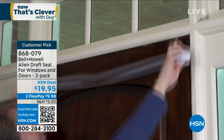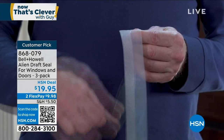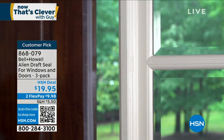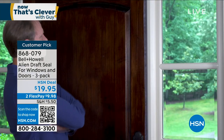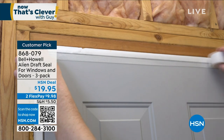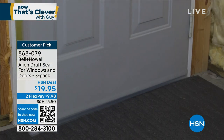Remember, you're getting 64 feet, which is a lot for a $20 bill. This is great. This is where you can just put this in that drawer in your utility room, in your kitchen. Maybe you find one gap today, a couple of weeks you find another one, and you have what you need, $19.95. And just watching it go on here, how easy this goes on and how easy it stays on, that's it. That is the whole thing.